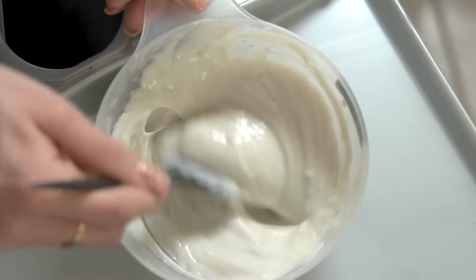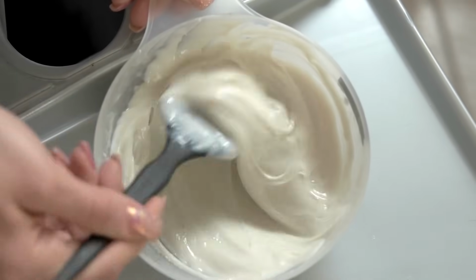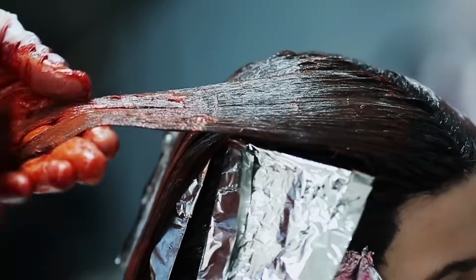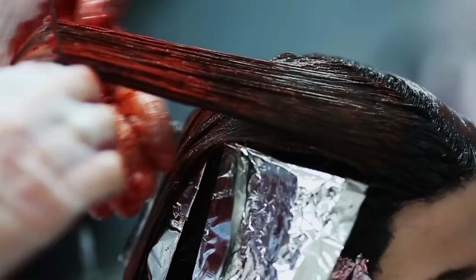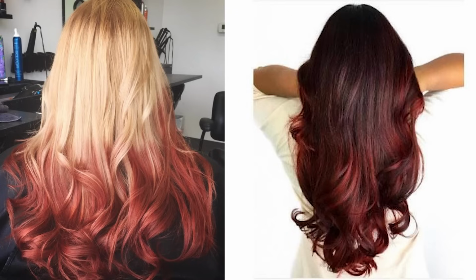So level of damage is one concern, but also lifting the hair to a significantly lighter level can have an impact on the overall brightness or the intensity of the red that you're going to use as the color on top. Throwing on a red hair color on a level 9 or a level 10 hair is going to show up a lot brighter and more intense than on a level 5 or 6, because the higher the level, the more the hair underneath lacks the darkness or the pigment.